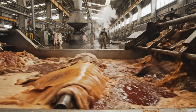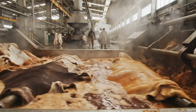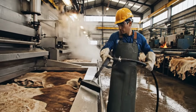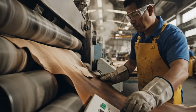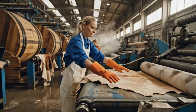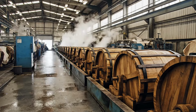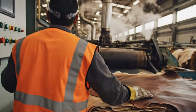This scene depicts step 135 of the leather production process. This scene depicts step 133 of the leather production process. This scene depicts step 132 of the leather production process. This scene depicts step 130 of the leather production process.